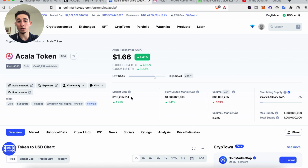For those of you guys who don't know what market cap is and who are new to crypto, it's essentially the price times the circulating supply equals the market cap. Now, market cap is how much money is invested, okay? Now, if you compare this to Bitcoin, Bitcoin is currently sitting at a $800 billion market cap, and this is only $115 million. So this can 50x way faster than Bitcoin can. I don't think Bitcoin will ever 50x, but maybe in like 20-30 years from now. But this is how small this market cap is.